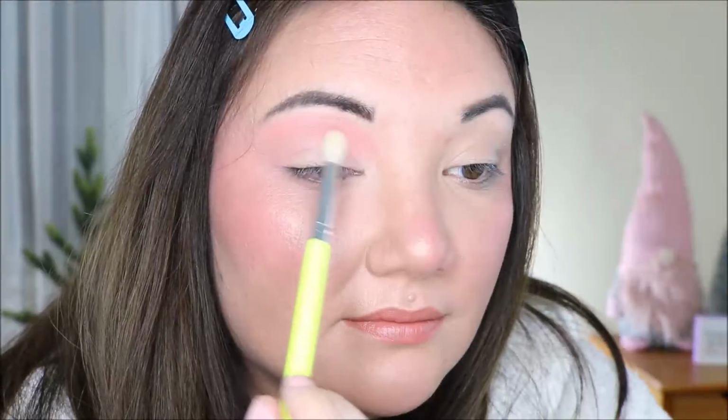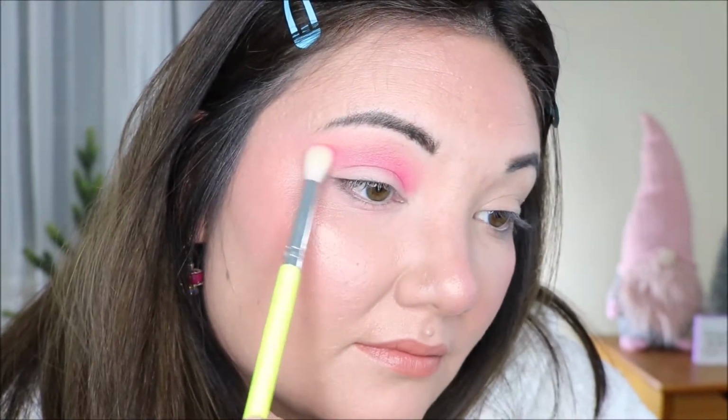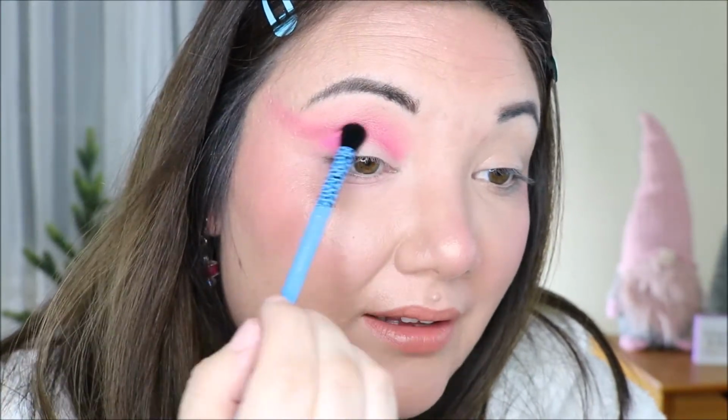Next we're gonna go into this rosy pink color called Rainbow Chaser. Right here. Hot pink called Puppy Love. Definitely a hot pink. I mean, still just as pigmented the first time.